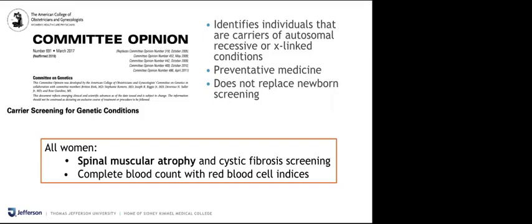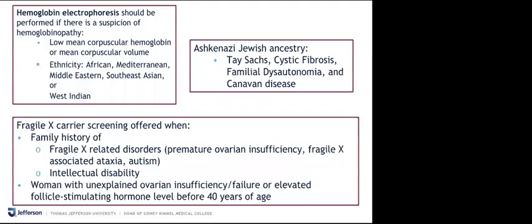ACOG at this time has recommended that every woman have testing for spinal muscular atrophy, as well as cystic fibrosis, as well as a complete blood count. There are other conditions to include when certain things are met. For example, hemoglobin electrophoresis, which is the test that can assess for hemoglobinopathies, particularly beta thalassemia or sickle cell disease. This is offered when someone has had a low MCV value, or for individuals coming from certain ancestries.